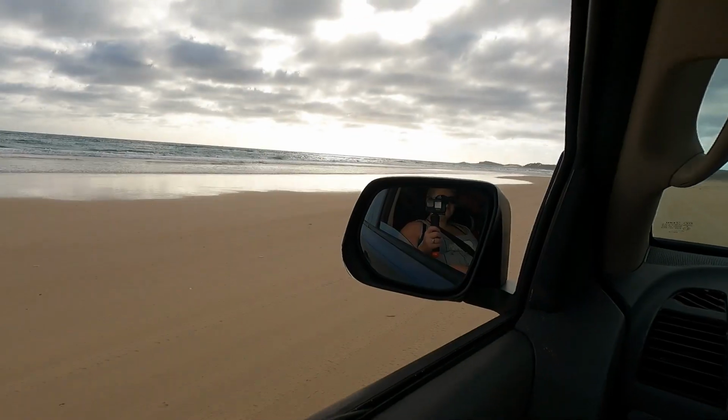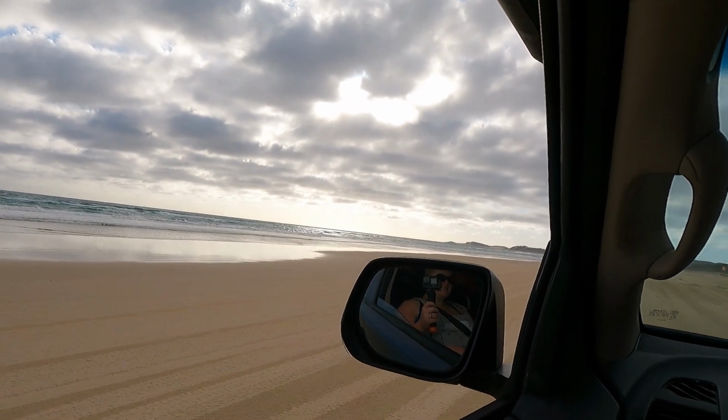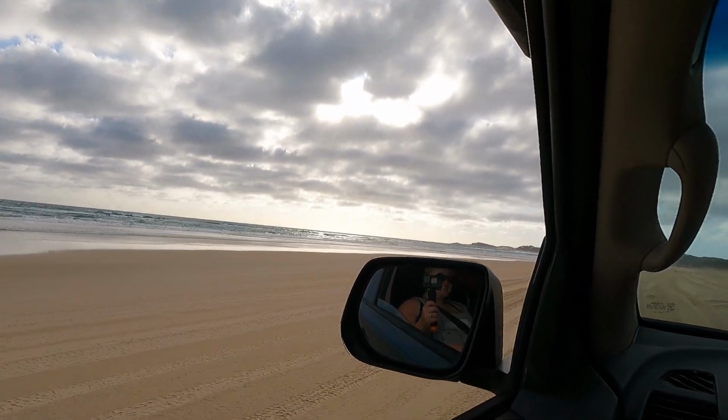We aired up for the first time in 12 days. Tyres won't know what's hit them. The little dingo's come to say goodbye to us for our last trip off Fraser. Looks like he's digging for his brekkie actually.